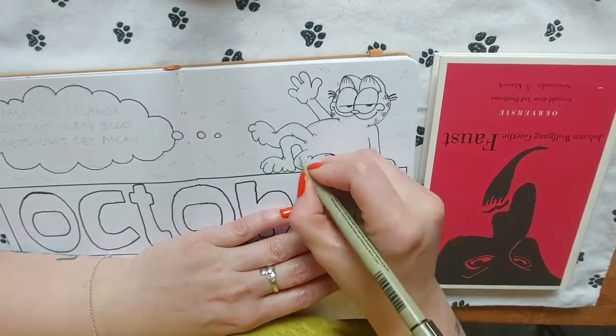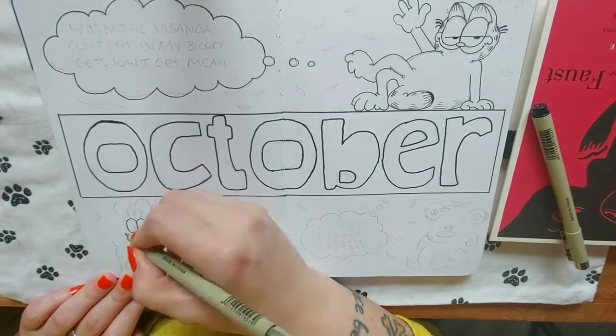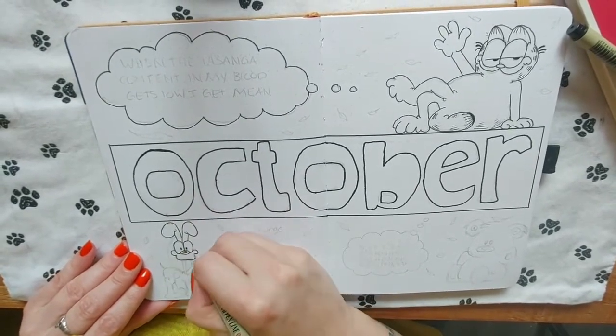So this is me working on my cover page. As you can probably already see, it's not very minimal. I do love the look of minimal spreads, but for me, I love the creative bullet journaling style and full doodle heavy spreads.